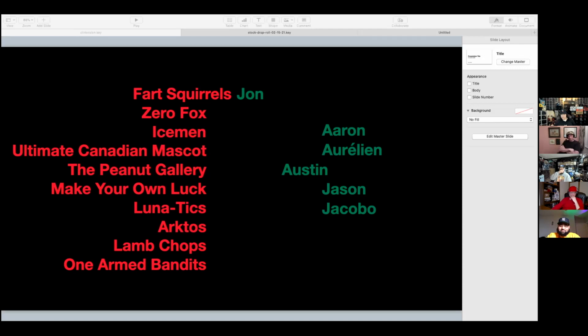I feel pretty strongly that Lunatics and Arctos are in Austin's wheelhouse, and Austin's contributions to Clink are more specific. I don't think it's that he couldn't handle it. It's that for most of these, we have a vision of a sort of minor league style character, and Austin's strengths lie in other things. But I think I like Aurelian for Arctos. My only hesitation is that Aurelian's stuff has weight to it.